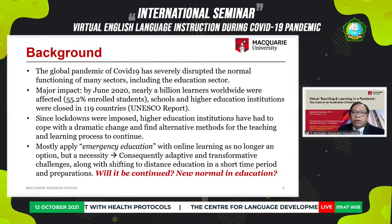So about a billion, or about 55% of enrolled students, have been affected. And the question is, because this is so sudden, a lot of people think this is kind of emergency education. Yeah, we know that our students and families doing school at home have been doing so for more than 6 or 8 months. In some places, maybe more than a year, or even toward 2 years.